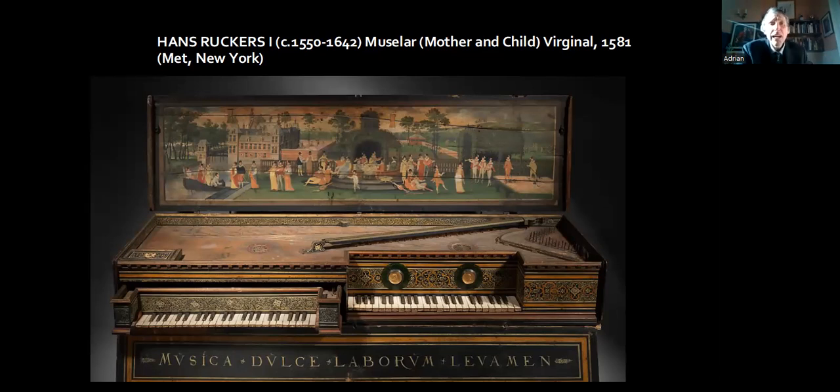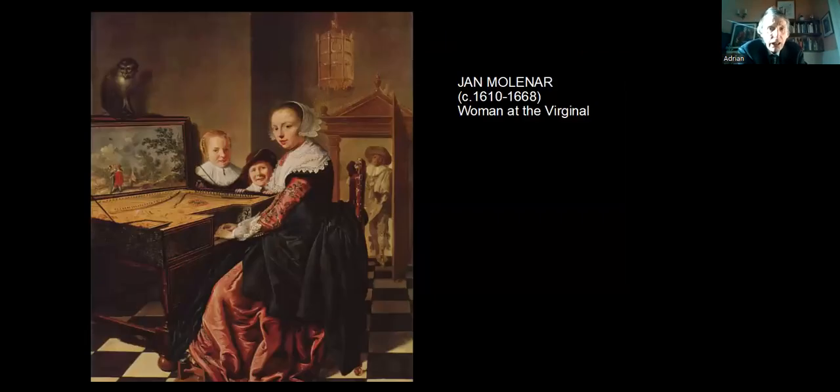It's one of the finest instruments by the founding member of this great dynasty, Hans Ruckers I, 1581. You'll see the location, it's in the Met again. As a piece of decoration, it's just absolutely magnificent. It can't be played, but at least you can visually enjoy it. And here, Jan Molenaer shows a woman playing, seated in this instance, and it's nice again to look inside the instrument.